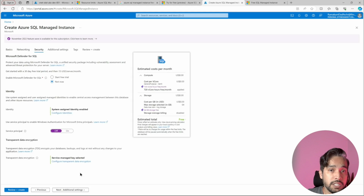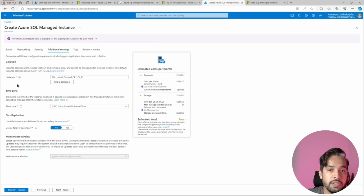TDE, transparent data encryption, is enabled with Microsoft managed keys, service managed keys. Collation, you can find a collation that you want to have for your managed instance. I'll go ahead with the default one, but you can always change the collation from here before you actually create the instance. At database level, whenever you create a database, you can change the collation, but for the service itself, this is where you do it. And after you create it, you won't be able to change the collation.